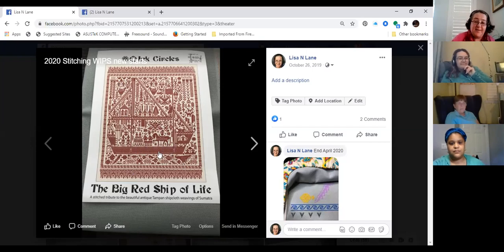The ship has a hull. The horse has an eye. And there are lines everywhere. So that is my Mother Gothel.